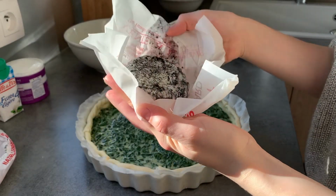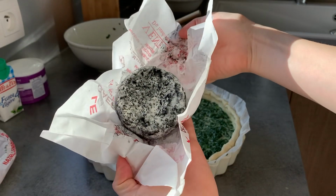I love goat cheese, and of course I love cheese. We have a lot of cheese in France. But we usually eat cheese during the weekend, because it's a little bit fat. So we don't eat it every single day. It's maybe during the weekend.